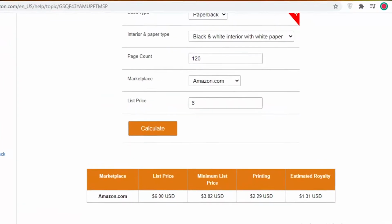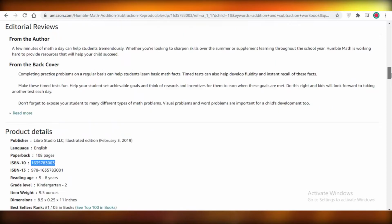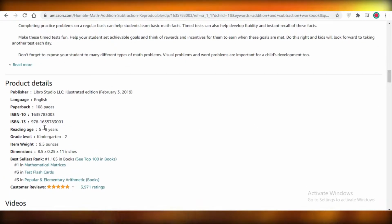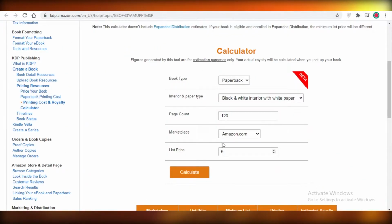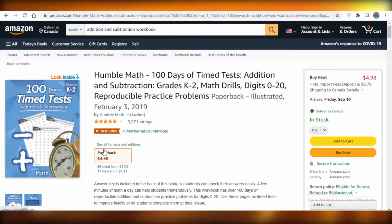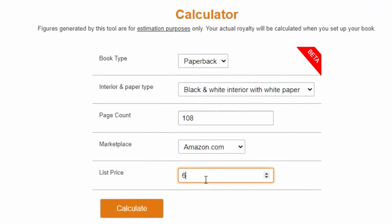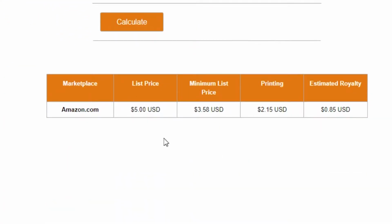So if you just take a look at the Amazon printing cost and royalty calculator, we're going to put in the details of this book. So let's take a look. This is a book that has 108 pages, so we're going to put that in, 108. And now we're going to take a look at its price. So at around $5, we're going to put that in. And now we're going to calculate the royalties.